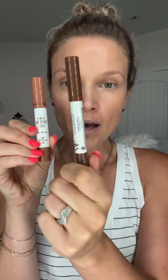Okay, now this is the cool part. This is the contour crayon. On my last reel, I used the Chubby Contour Stick. They go on very similarly. I just like this color better on me. But the Chubby Contour Stick is cute too. It's just like, you've got this and you just draw it on. This is the crayon. It looks like a crayon.